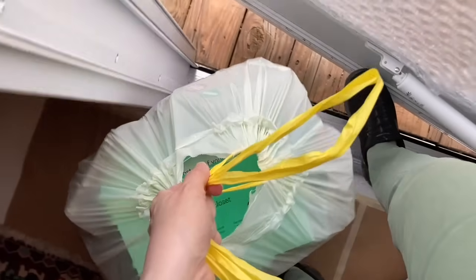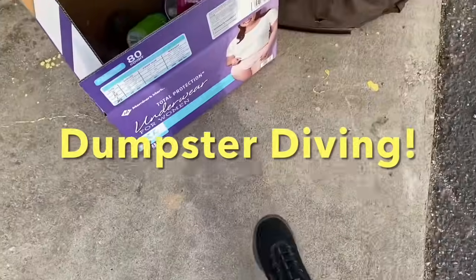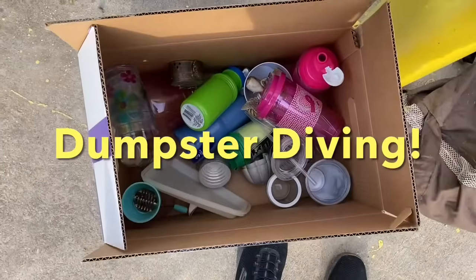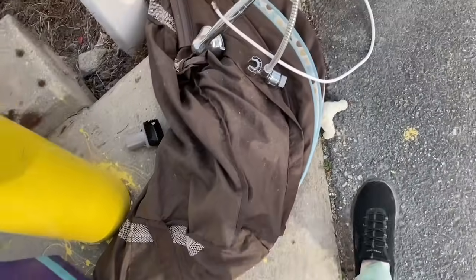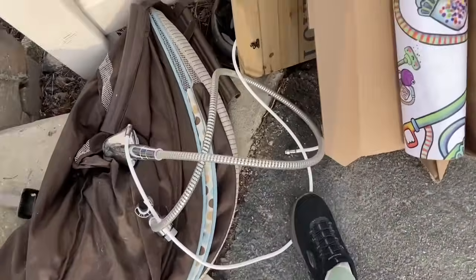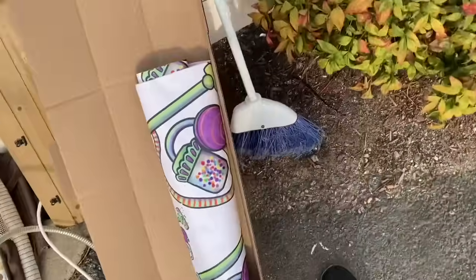It's trash day. Let's head on out to the dump and see what we can find this week. Mr. Turtle says hello. We're at the dump. Let's take a look at what they've got here. Water bottles. Oh, a little shower head. Signs, a broom.